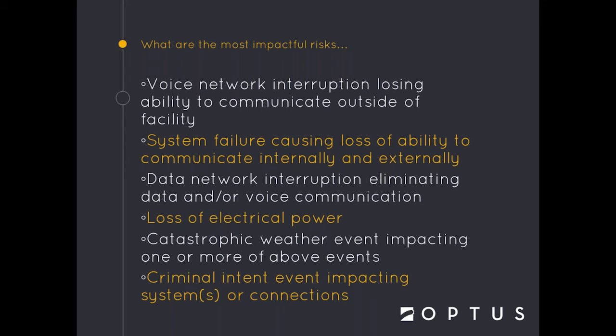What are the most urgent infrastructure requirements for your organization? What are the key applications? Who needs to have communication more than anyone else?